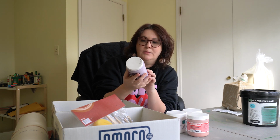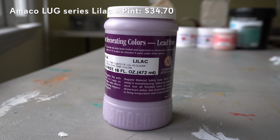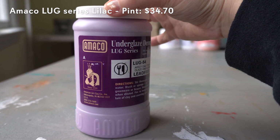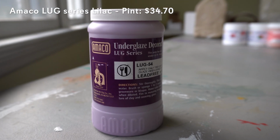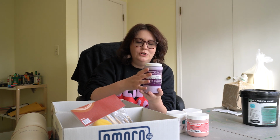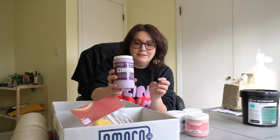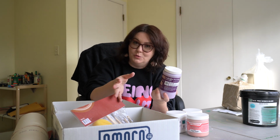And then we got the Amaco Lug underglaze. We got it in a lilac. So we had bought what we thought was purple, and technically when you see it next to a blue, you can see it's purple, but we wanted something like true purple. And over the holiday season, the purple we got was like a deep purple, almost navy blue-ish looking. When you don't have that comparison, it looked navy blue. But we like the Lug glazes. We like how the colors do come out. Like the color came out nice. It just wasn't what we expected.